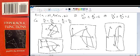I'm going to go ahead and draw this. This is going to be pretty much the only equation. So this would be, go ahead and get that select tool. Move this over.